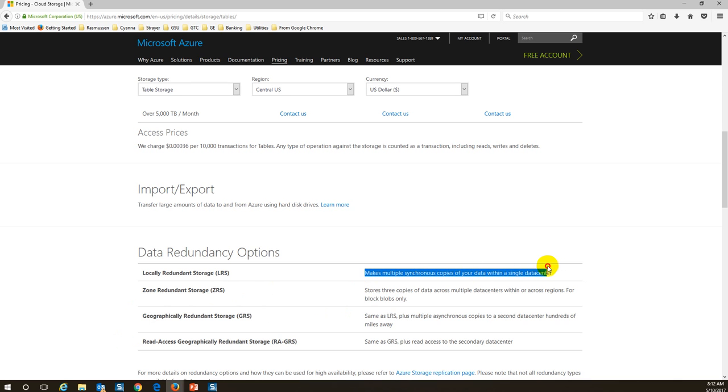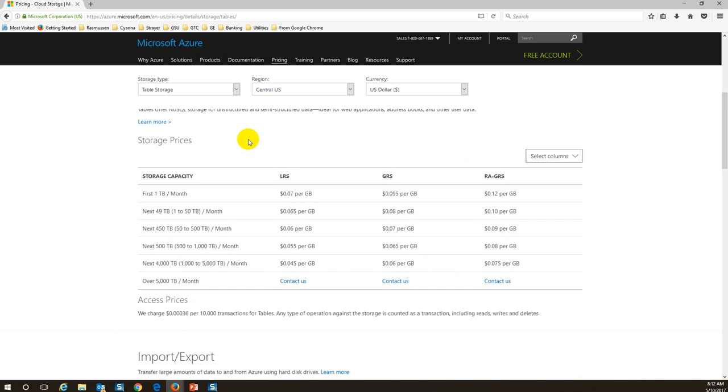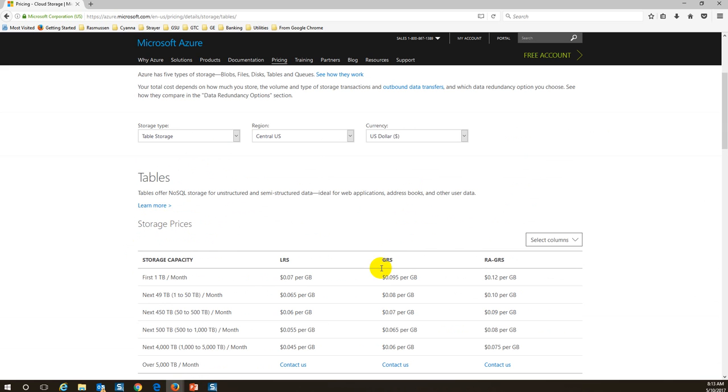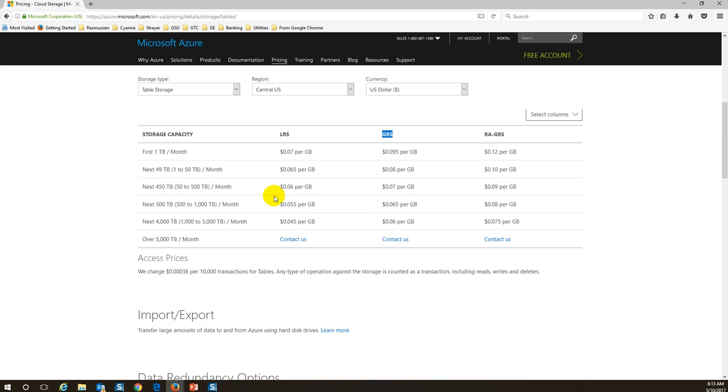It makes multiple synchronous copies of your data within the same data center. So if you want to replicate your data within the same data center, then you go with LRS. If you want geographically redundant data storage, that means if you want to have your data in the United States as well as in India, then you go with GRS. So depending upon your requirement, you have to pay. Also, depending upon your replication factor, you are going to pay the price.